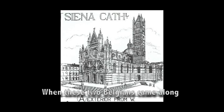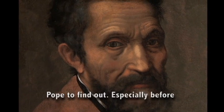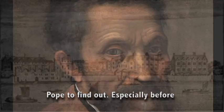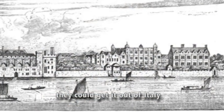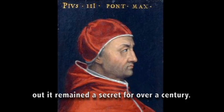When these 2 Belgians came along and offered Michelangelo a better deal, he agreed, but he didn't want the Pope to find out, especially before they could get it out of Italy. So, to keep the Pope from finding out, it remained pretty much a secret for over a century.